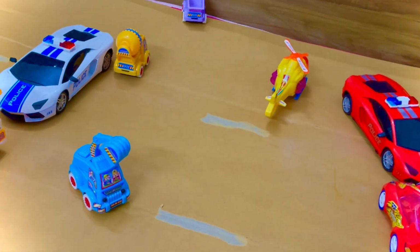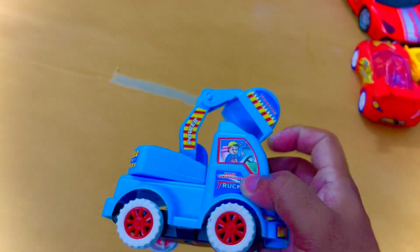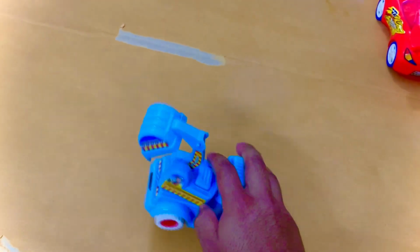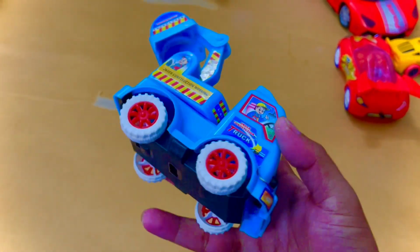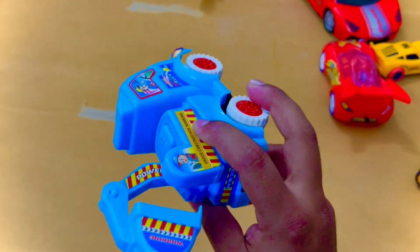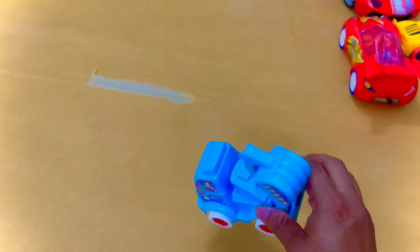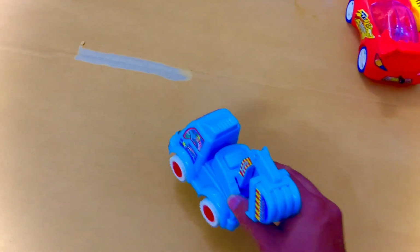Wow, very nice. Wow, it is a mini excavator tractor. Wow, so amazing mini excavator tractor. Very nice. Wow, blue, white and red combination. White and red combination tire, blue combination bodies. Wow, so amazing. Wow, mining construction mini tractor excavator.